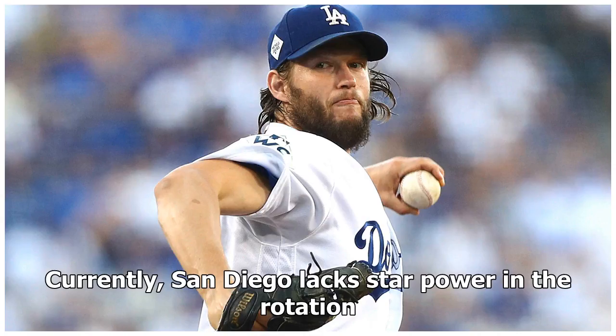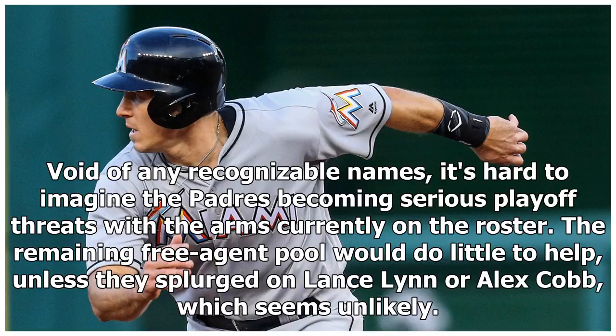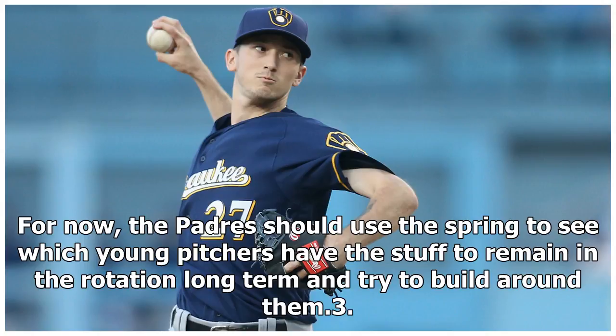Currently, San Diego lacks star power in the rotation. Void of any recognizable names, it's hard to imagine the Padres becoming serious playoff threats with the arms currently on the roster. The remaining free agent pool would do little to help, unless they splurged on Lance Lynn or Alex Cobb, which seems unlikely. For now, the Padres should use the spring to see which young pitchers have the stuff to remain in the rotation long-term and try to build around them.